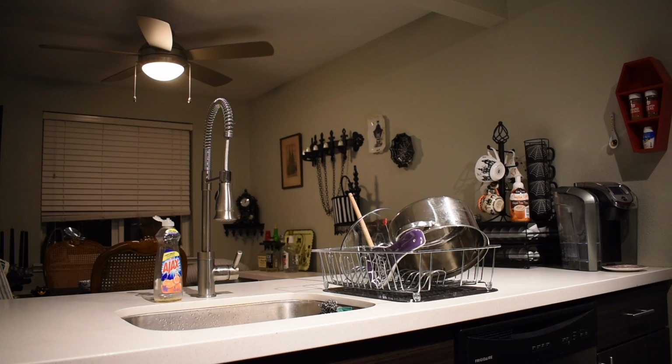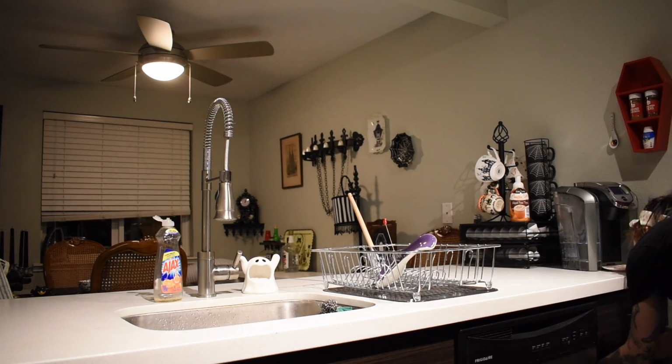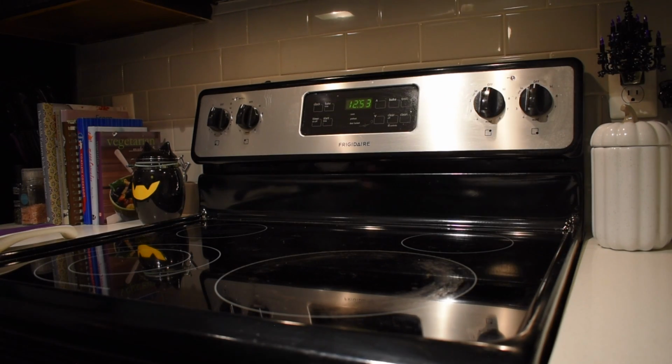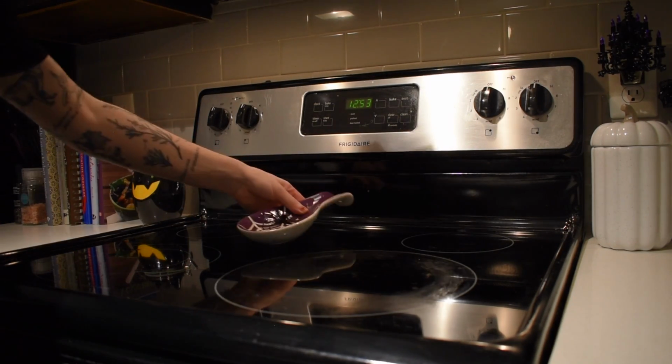To the kitchen for some snacks! Just kidding, to do chores. You know, the fun things in life. So I have this spoon rest I got from Joann's. I'm just going to stick it on top of my stovetop for a little something something there.